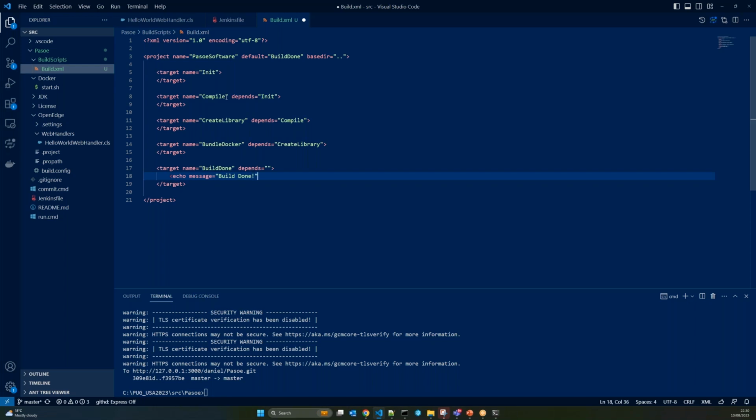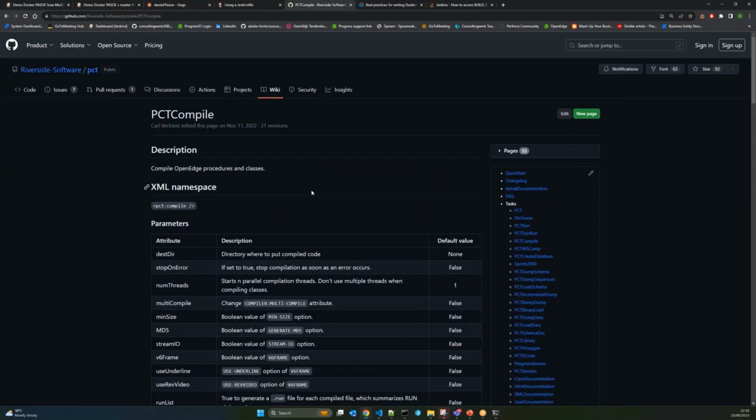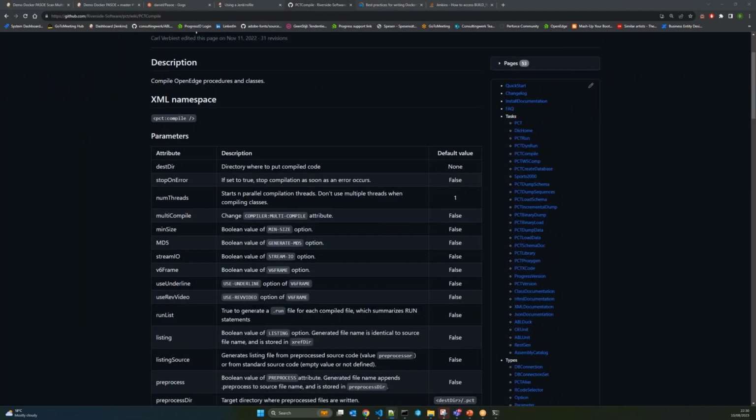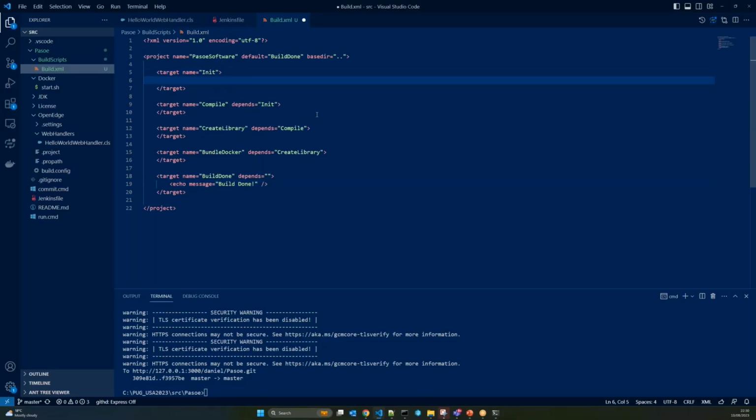Build done. So then we need to compile, and if we take again the internet and Google, and we go to the site of PCT, then we have here the PCT compile part, and we need some options from that. But before that, we need to set up the workspace and initialize PCT. But let's start with setting up the workspace.